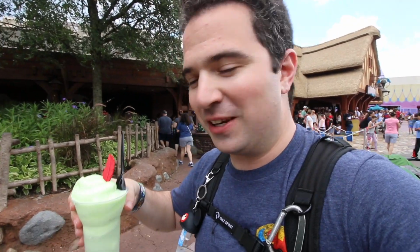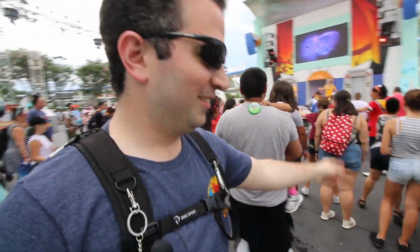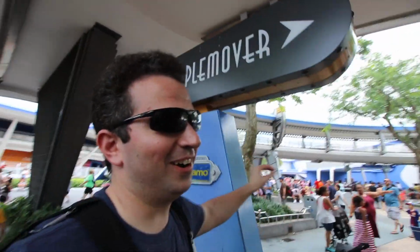It's not a Dole Whip. It is not a replacement to a Dole Whip, not even close. But it is a very interesting treat, and I like how it's designed. You got the clear Sprite and the lime ice cream, which is green on top. One last ride on the People Mover.